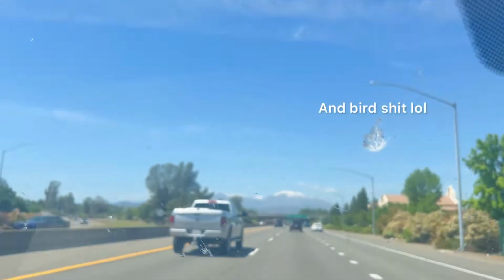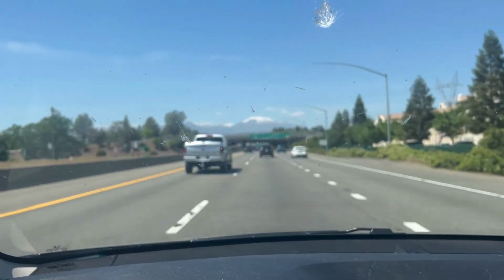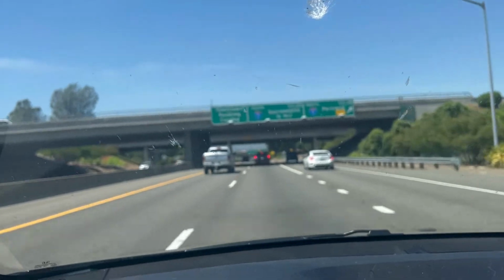And I'm driving. And there's a nice mountain. Yes, we're going the right way. Let's see, Sacramento. South. Okay.